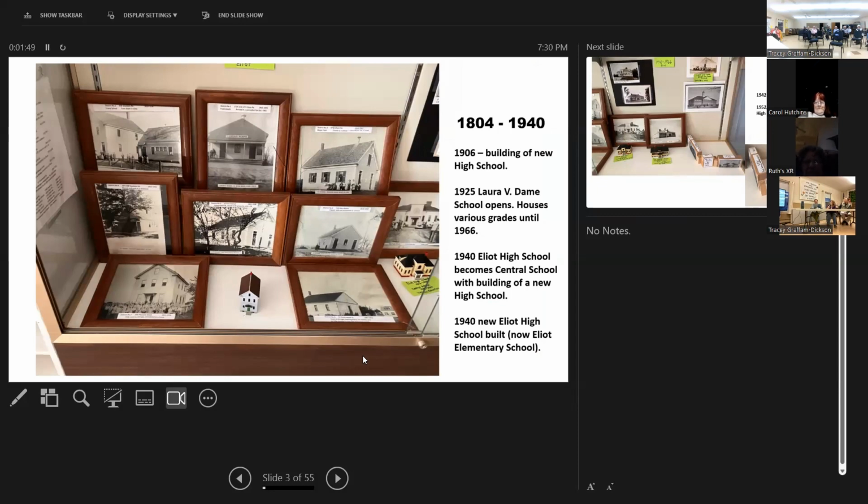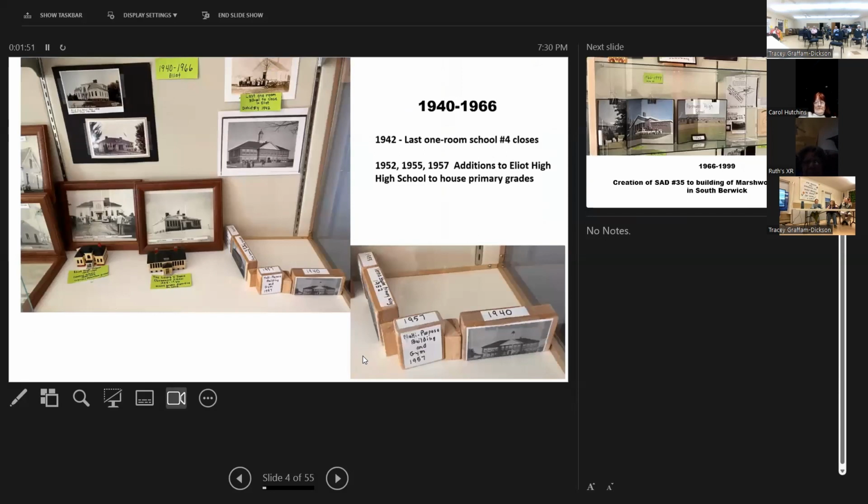And then you have 1940 to 1966, when the last school rooms closed. The number 4 closed in 1942. And then you have the additions to the Eliot High School to house the primary grades. And these pictures show that.